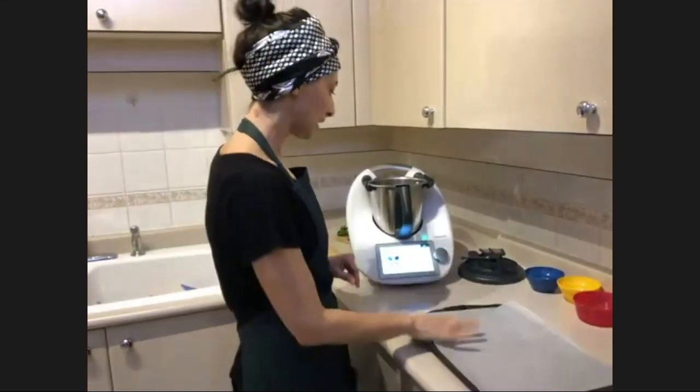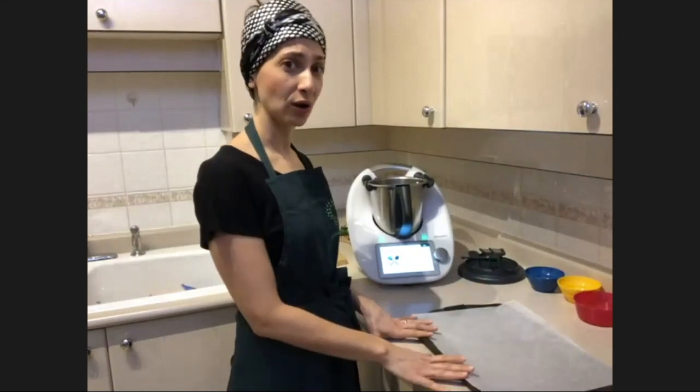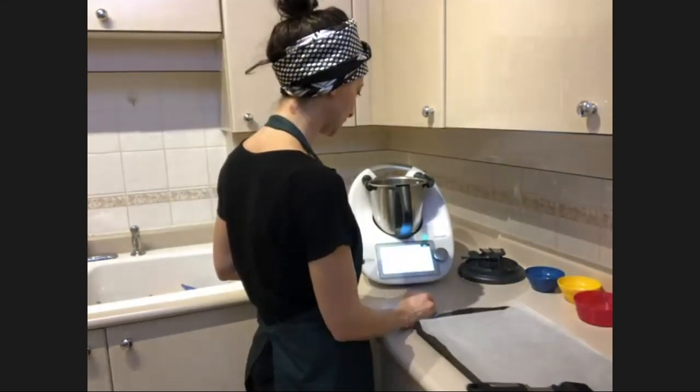Let me put my camera like this so I'll show you. Line a baking tray and spray some olive oil. I'm not using the spray here. I will use my brush, but first I'll start with the egg whites.